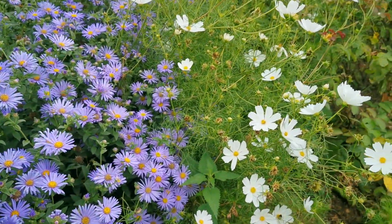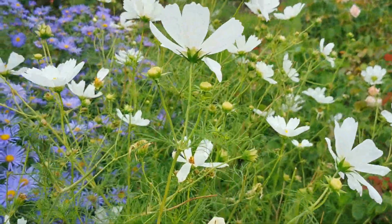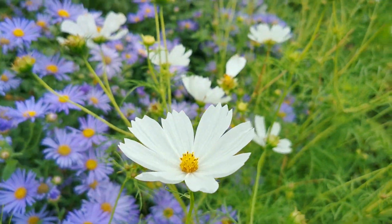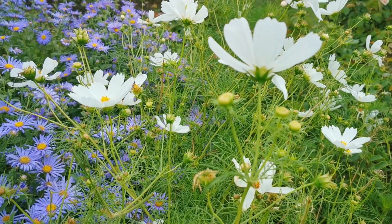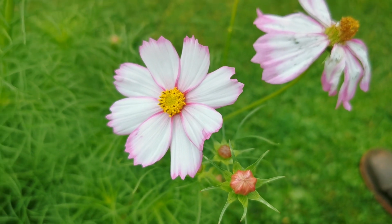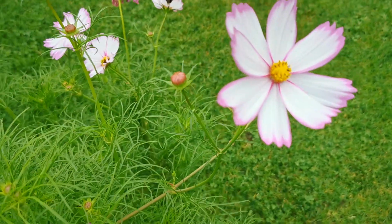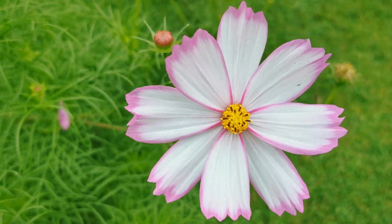And again, more cosmos coming up. Planting this as an annual here in England on the side. Beautiful white with yellow centres. That's a cracking one. And then just to its side, just look at this with a pink detailing on the outer aspects. Cosmos is beautiful when you get right close up.